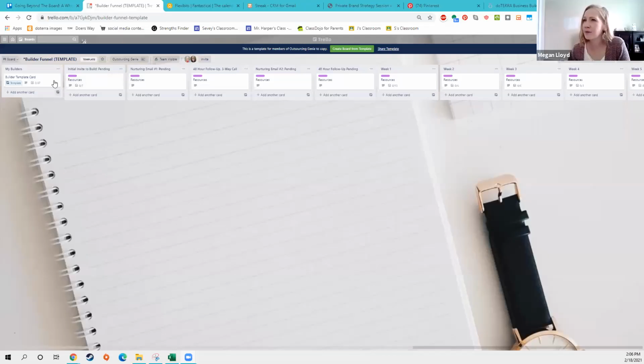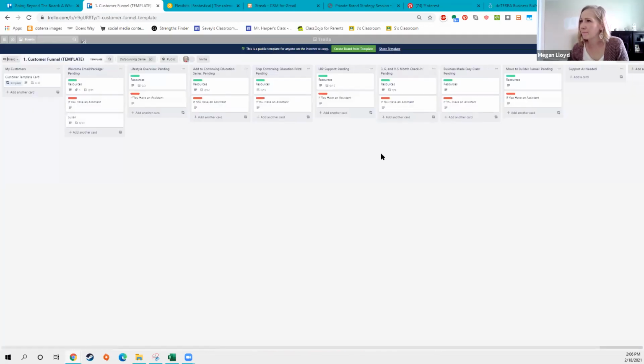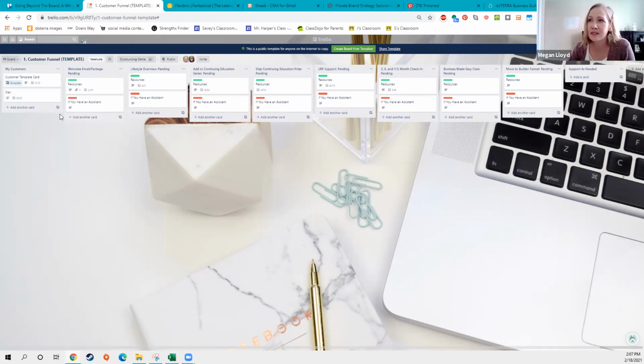If I were here in the builder funnel, actually, let's go show you the customer funnel. I think that one will be a little bit better of an example. Okay, so if I were using this to track my people, if I had a new customer, you get that email that there's a new customer on your team, or every week you go in and grab new enrollments from your back office and drop them here. So you just push this little create template button, and we're going to call this person Dan. This is your new enrolled customer, and you just drag them along the funnel.